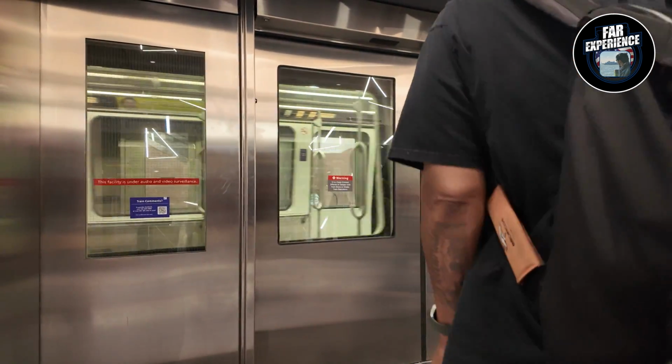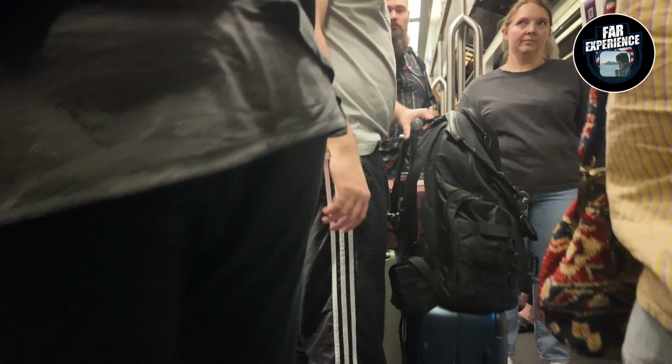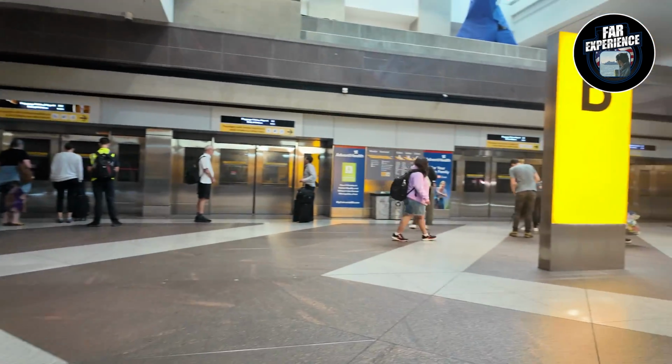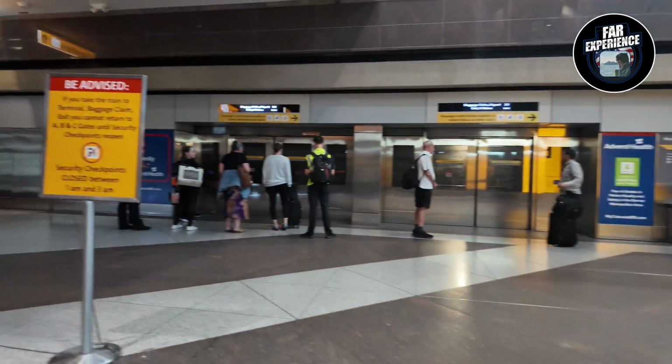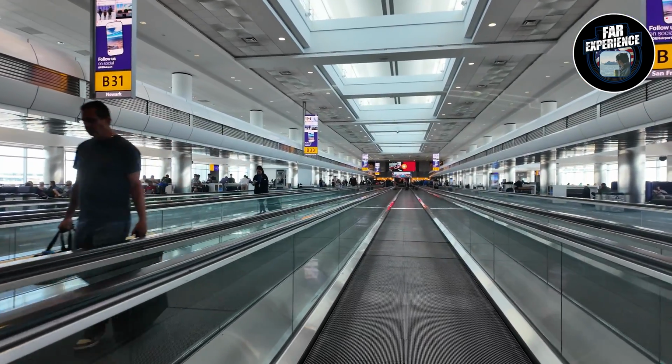There are plenty of food options here, from fast casual to full restaurants. I went with a light sandwich and a bottle of water because I wasn't sure how much food I'd get on this flight. Even though it's United, not all domestic flights include a full snack service anymore, so I like to be prepared.